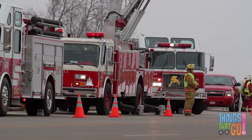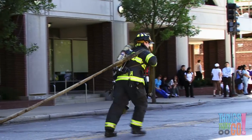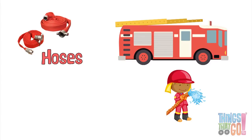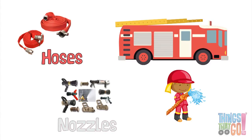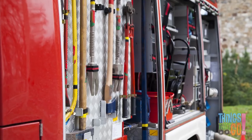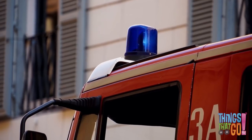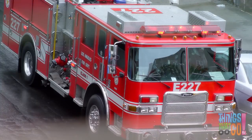You know what they carry on a fire truck? Well, there are firefighters on board who carry large hoses. There are lots of different nozzles for the hoses. Ladders that help the firefighters climb buildings. And axes and tools for cutting. There are blue flashing lights. And there are red flashing lights.